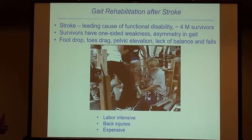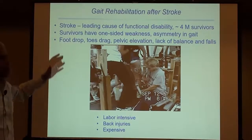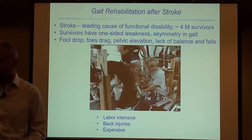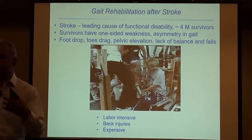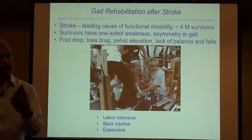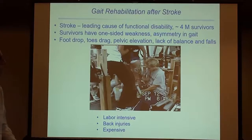But from a walking perspective, many of the survivors would have a one-sided weakness. So a typical stroke patient may have a weak side, and that weak side could be arms and legs together. When they are walking, they are not able to move that weak side as much as the good side, so they have a lot of asymmetry in their movements: gait, walking, arm movements, and things like that.